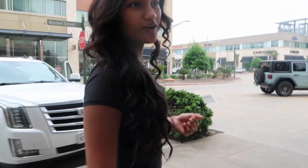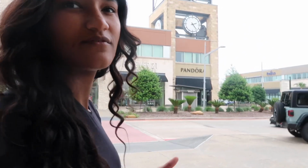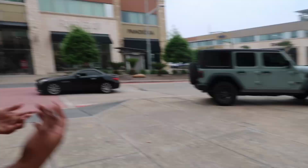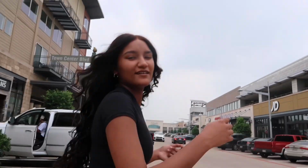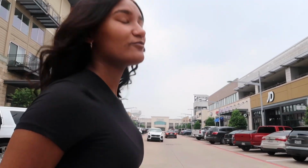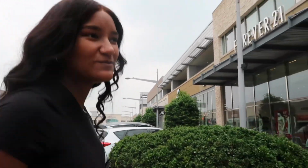Okay, now we're gonna go to Forever 21 just because we want to see the Hello Kitty stuff. Look at this Jeep, y'all, it's cute. Yeah, that's a cute color. Unpopular opinion, I actually don't like Jeeps. They're really cute though. I think it'd be so cute to have one. But riding in a Jeep, they drive.